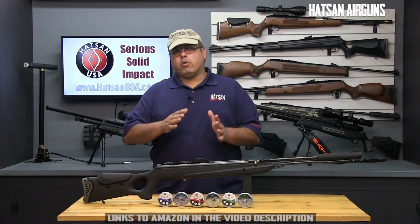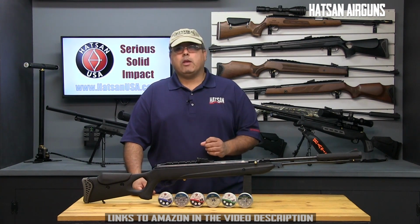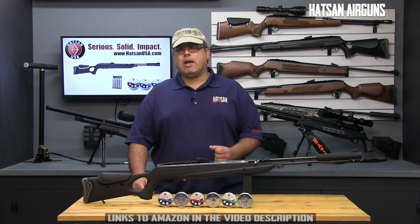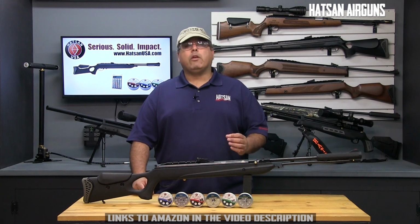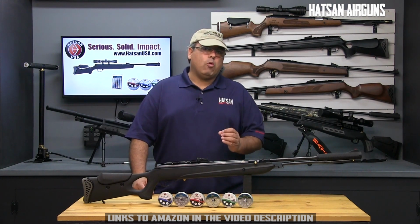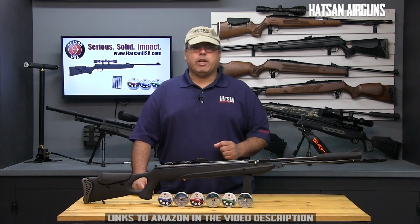When you watch an artillery piece fire, you're going to see them rock and roll like crazy, but they always seem to hit their mark with great precision. This is because the action returns to the exact same location every time. This technique can be adapted to spring and gas ram-powered air guns, and that's why it's been coined the artillery hold. The goal is to master the same exact hold position and pressure for each shot, not so as to control the recoil, but rather to make it extremely predictable.